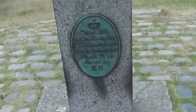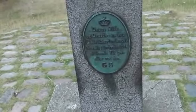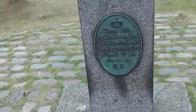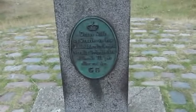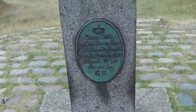This plaque is hard to read. It's put here to commemorate the archaeological discovery of the site. It's written in Danish.